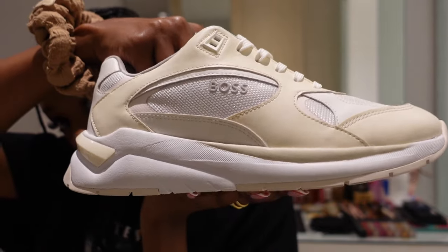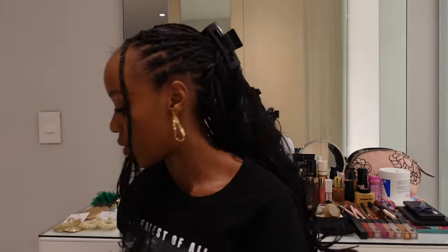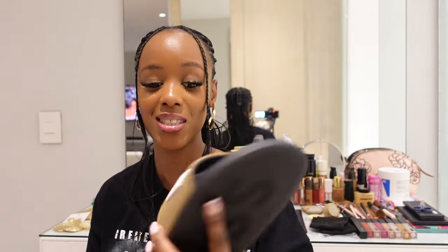And I also did pick up some shoes from Boss. This is what the shoes look like. I got this in a size 38. Stunning. Absolutely love them. Slides from Boss. I don't even know if I'll wear this, but the reason I got this is because I always wear his sandals. And he's like, why are you always wearing my sandals? But the thing is, it's not like I actually want the sandals. I just wear them because they're his. So I got this, but I don't think I'll wear them. I'll still wear his, like, Gomez.